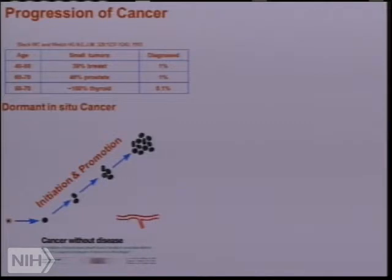This is a very simplified story of tumor progression. Here we have our happy normal cell that, for reasons we're not going to discuss now, becomes a tumor cell. This tumor cell is fully tumorigenic. In the right context, it could become a clinically relevant tumor. However, it needs to go through a series of steps. During initiation and promotion, this cell divides and reaches a certain size. That size of a tumor is what we call dormant in situ cancer, or dormant tumors.